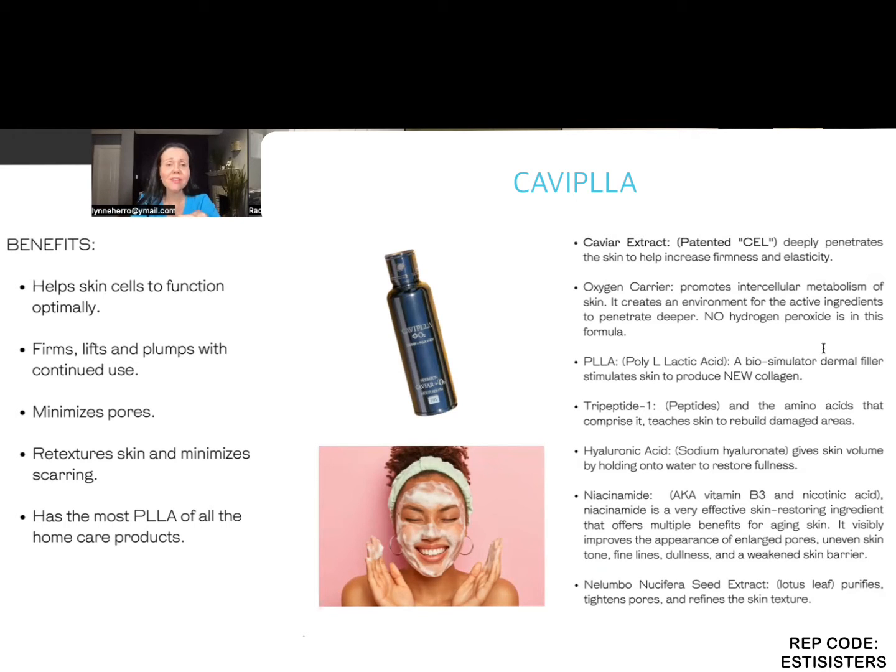So first off, we have the caviar extract. Penetrates really deeply into the skin, helps to increase firmness and elasticity in and of itself. We've got this oxygen carrier. So I'm going to do a little demo here for you guys. Because I've already exfoliated, the skin's going to be really prepped for the Cavi serum. And you put, I would say, probably a good 2-3 pumps on the entire face. Okay. And so you gently massage it into the skin.